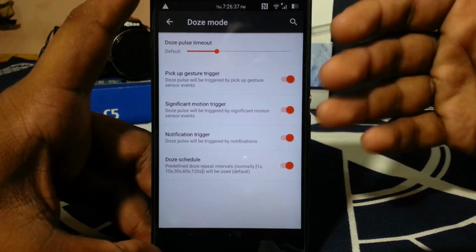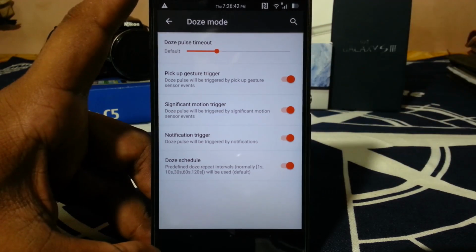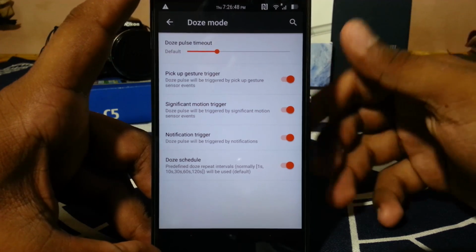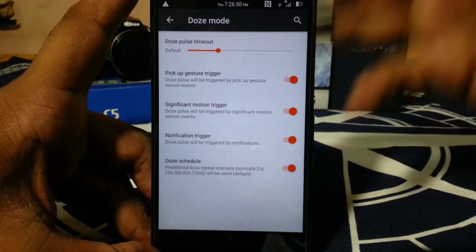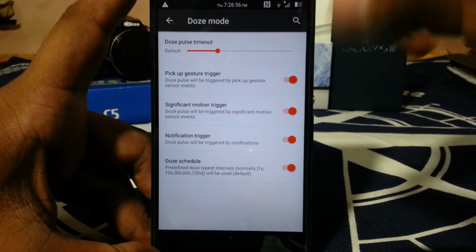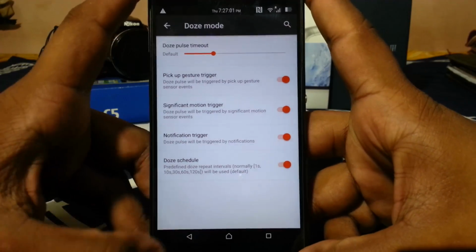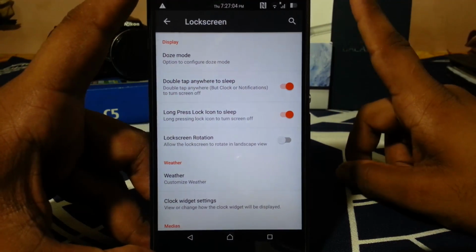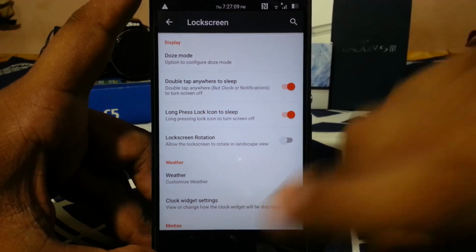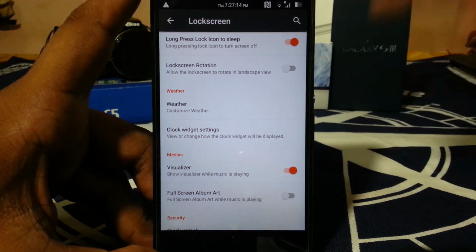Now doze mode. Doze mode is in conjunction with the active display option, so it will pulse and give you a lot of options. Now in the doze mode, if you have a notification and you were not attending your phone, you have kept it on a table, when you pick up the device, it will give you a vibration and it will show in the active display the notification which you received. So that is really cool. Be wary that this does take quite a lot of getting used to, because I've had problems with it where it will just wake up randomly in my pocket and pocket dial someone.